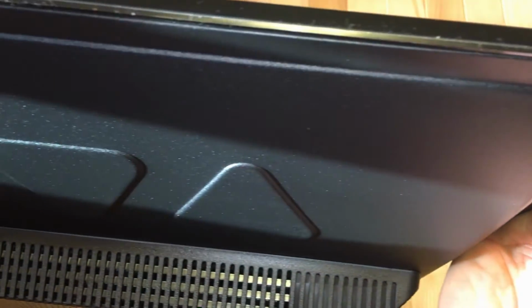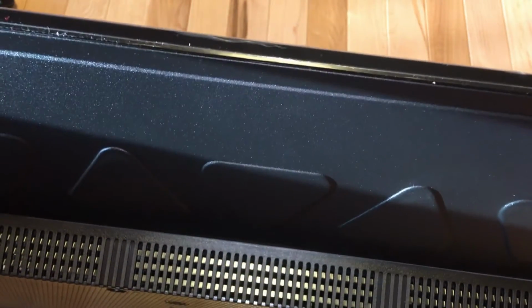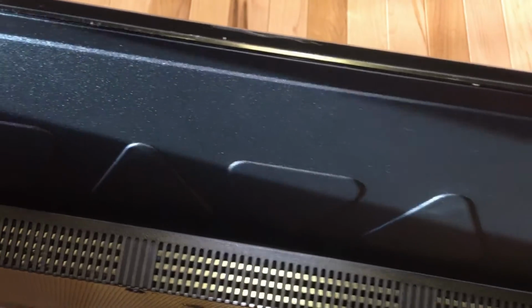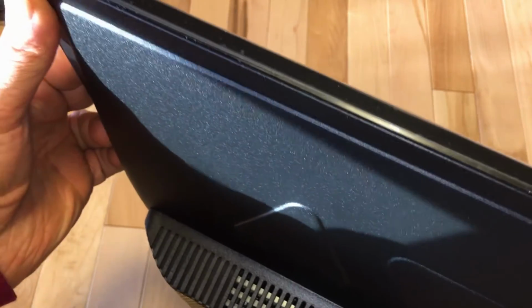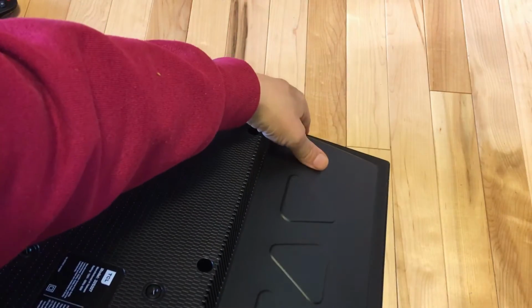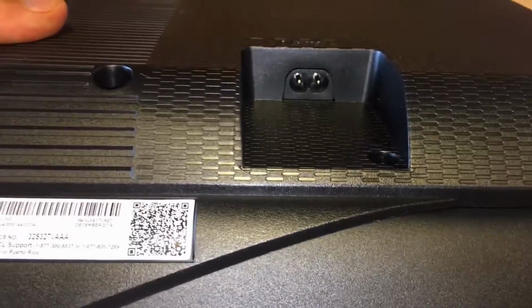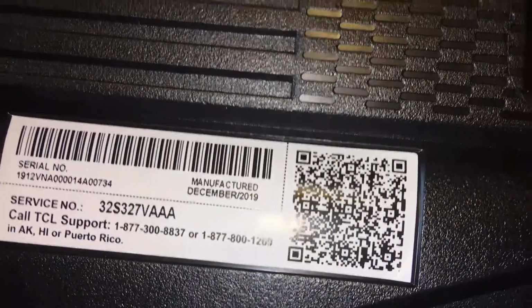Audio surround sound supported: Dolby Digital Plus. Built-in speakers: yes. Speaker output: 10 watts. Energy Star certified: no. EPEAT qualified: no. Estimated annual operating cost: 8 United States dollars. Estimated annual electricity use: 66 kilowatt hours. Rechargeable battery: remote control, no. Battery size: AAA. Number of batteries required: 2, included. Stand included: yes. Warranty: manufacturer's warranty.